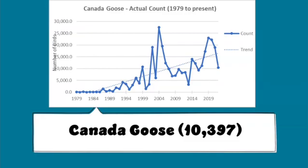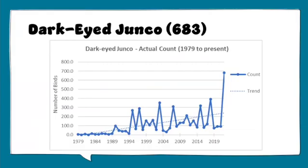We didn't really receive anything from people this year, but perhaps if you collected that data and you wanted us to hold on to it, perhaps it's something we should consider doing in future years, I believe. So here's the dark-eyed junco. You can see, over time, more and more, but this year was to the moon.